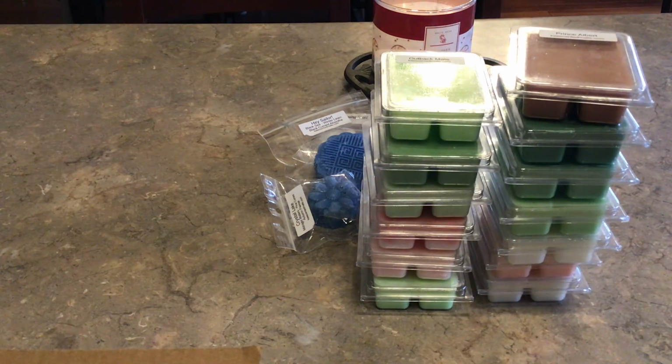What do we have next? Boardwalk Marshmallow Cloud. Again, a repeat because I love this. And I am one of those people, I'm not sick of the scent yet. When it first came out and people were going crazy over it, I didn't buy it for the longest time. I think I've only really been buying the Boardwalk Marshmallow Clouds for like a year or something, and I have not burned myself out on it. Knock on wood.